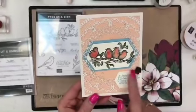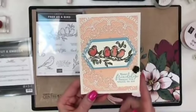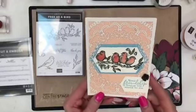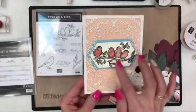And then, of course, here, what I did with the Framelit was I just cut it off so it didn't have the two points. And then I did some Wink of Stella on there.